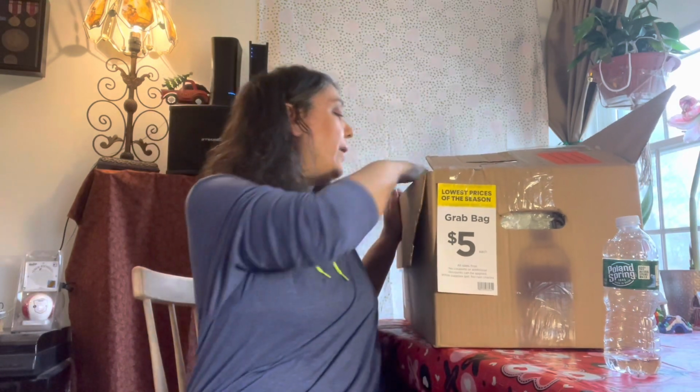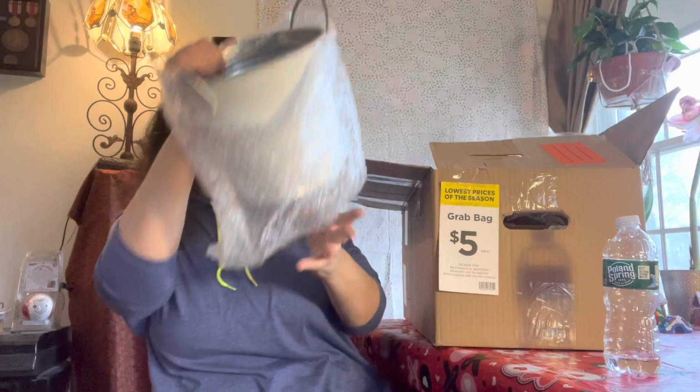So this is box 2. Some repeats, but still totally psyched. Okay, so I got this, another one of these, and this is awesome. I love this. I absolutely love this. Again, $9.99. Pick your own pumpkin, cider, hay rides, fresh pies. So we got that. And I got more of those ceramic pumpkins.